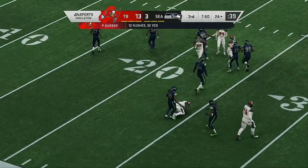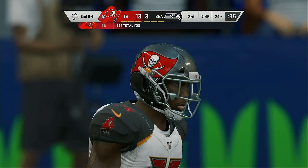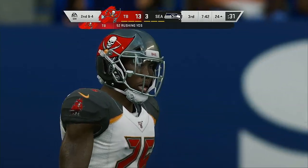Pretty good results here on the first down run as he takes this forward for about six. It's a 6 yard gain on the ground, and that'll make it second and four.